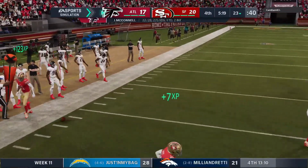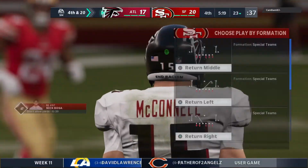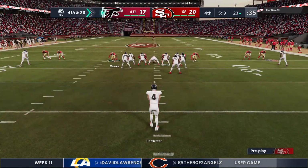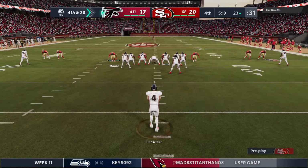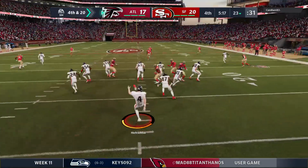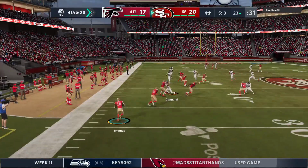And that is incomplete. Chidobe Awuzie there to make the play in coverage. So many times when we talk about coverage, we're just talking about a defender running with a receiver, but a big part of it is understanding where the football is, finding it. In this case, when it arrived, it wasn't a surprise, and he was able to bat it away.